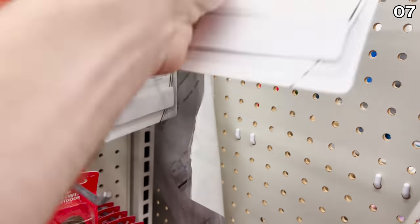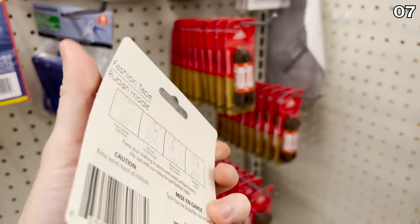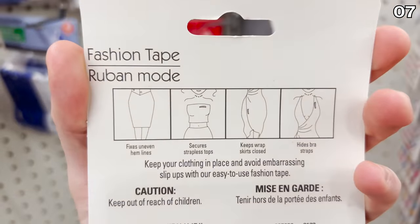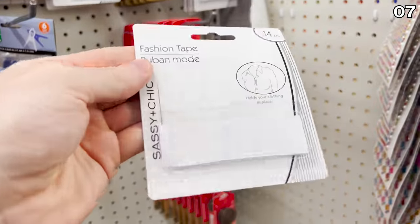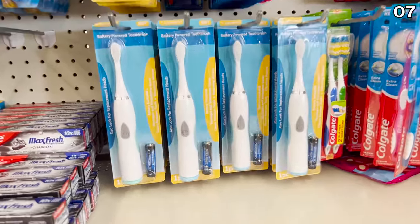Tucked away at the end of an aisle in a faraway place, my wife Daria spotted this fashion tape. I've never used such a product, but my wife says this is wonderful for securing all sorts of things. You're welcome. Get ready to have your mind blown tied to the price of this next product.